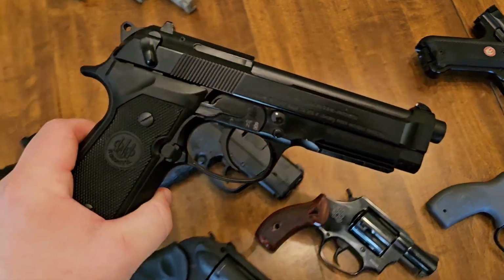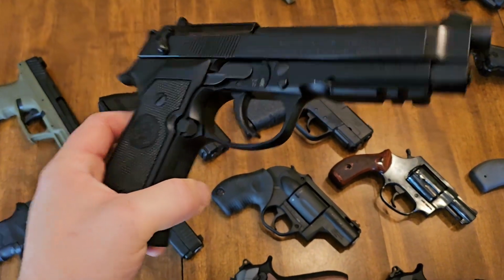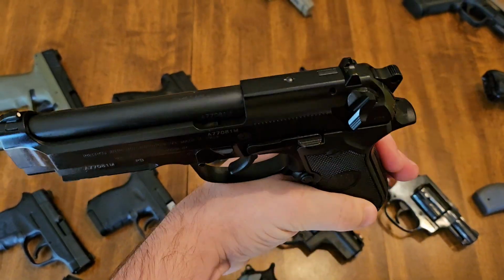Next up, we have the Beretta 96. This is chambered in 40 caliber, and it is a beautiful gun.